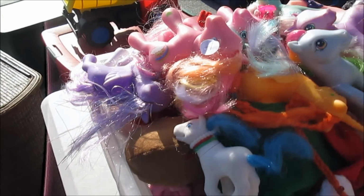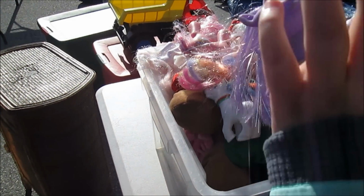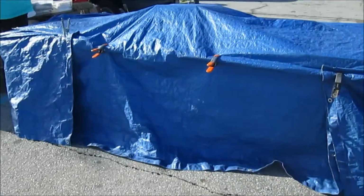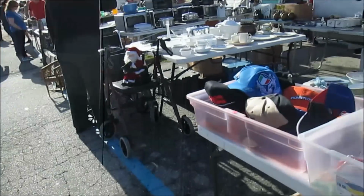Wow, some nice ponies here. Oh, this is one with wings. Wait, this is fake. I think it's fake? Yeah, when I first saw the eyes, I thought it was real, but then I'm like, no. We're here really early, so there's still a bunch of tables that are just covered up. Some people haven't opened their tables yet. So, we came too early, I guess. We can see what we can see.